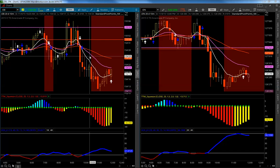I don't suggest taking both of them, because it's hard enough to watch one, much less two, and manage two of these futures trades on at once. I do it every once in a while if I have a big conviction, but it's tougher.